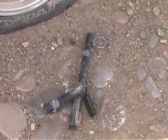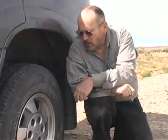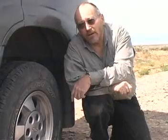And once they were off, I was able to get in, line up with the crank, and start lowering that tire. So what we're going to do now is lower the tire and put on our spare and turn around and go home, because now we don't have a spare.